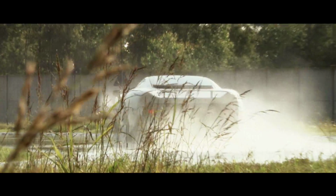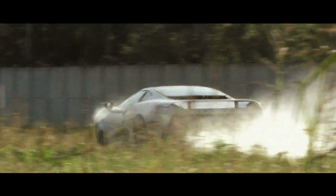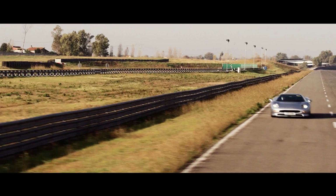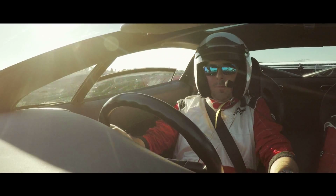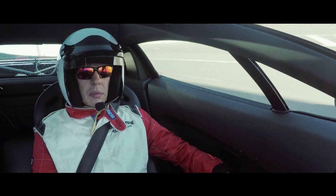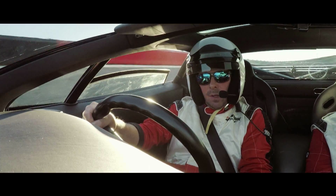This car was, at its time, fast. It was one of the fastest cars in the world, nearly. It still is very fast, don't get that wrong, because with new tires, it can probably be as quick as some of the most modern cars, even though it's 25 years old. It is a proper car.